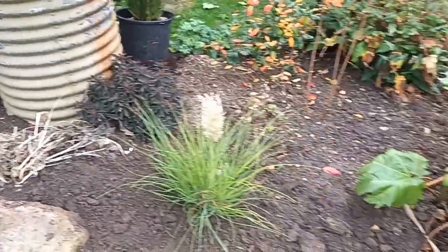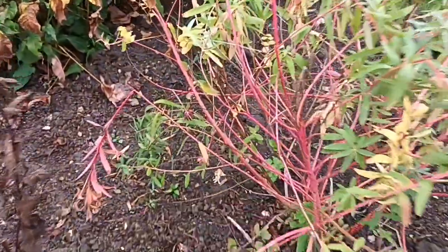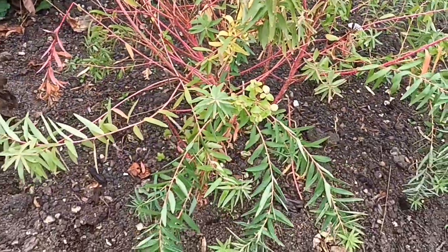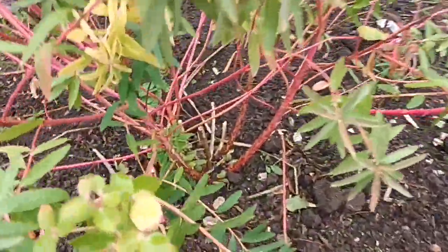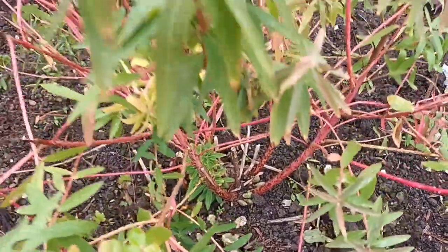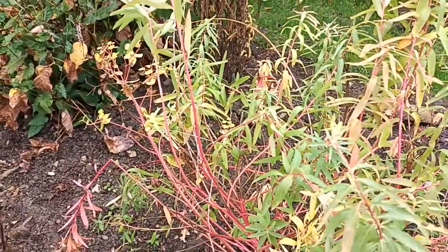I have other types of euphorbias in here, a palustris type, this one here, and it produces this lovely looking stem. Now, its only failing at the minute is that I've had plants around it, and I've recently removed those, so they've damaged it a little bit, but it doesn't matter. I mean, it's going to come back. It's coming back from the centre. If you can see down there, you can see all the new growth. It's all ready to go. Don't worry about winter coming, because spring's just around the corner from that. So they're looking really nice.